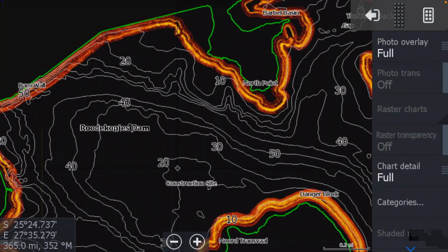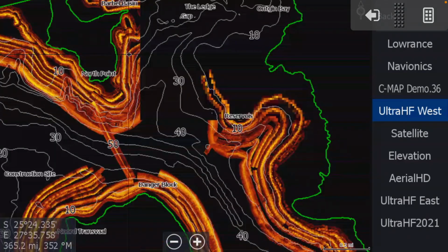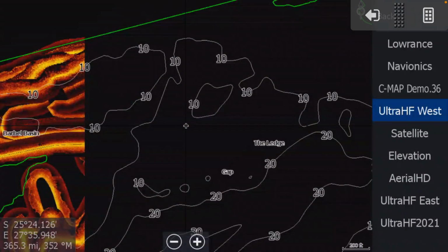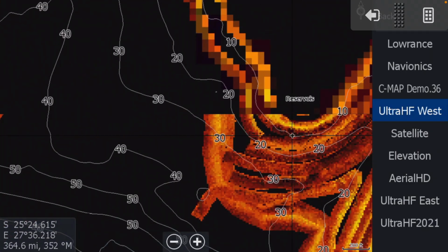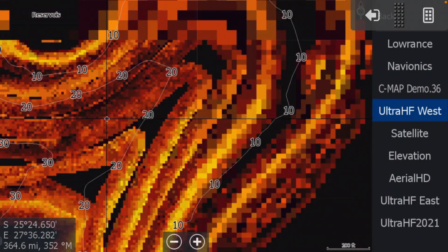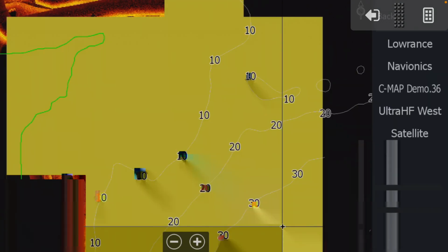But what I want to mention to you, let's say you've selected Ultra HF West, and now all of a sudden you move down the dam and you move to the right hand side of the screen. You'll see there's a definite line where it's divided, and then you might find some low resolution stuff here and there. The minute you run into this line of disappearing data, know that you're at the transition period. So now you'll go Ultra HF East.